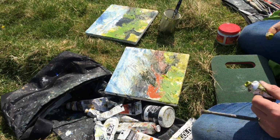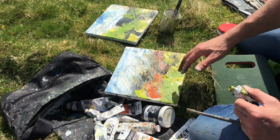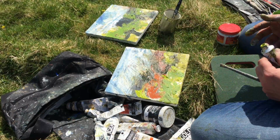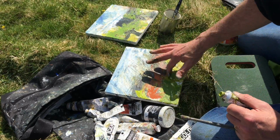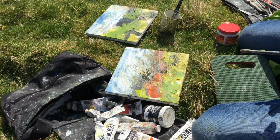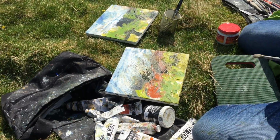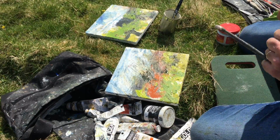Gives me something that I can relate to. I can be looking at this one while I'm doing this one, thinking, oh, I quite like all this sort of stuff here. Those sorts of marks are good. I'll do a bit more of that in this one. I hope you can hear what I'm saying. It's a bit windy, so I'll try and speak up a bit.